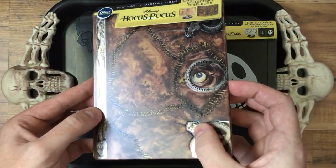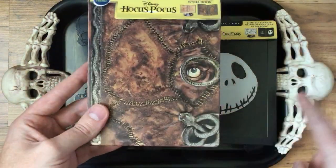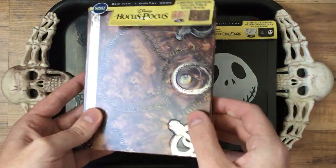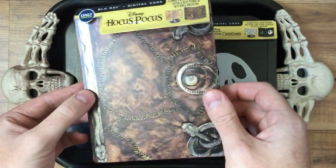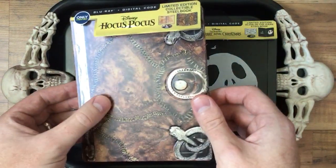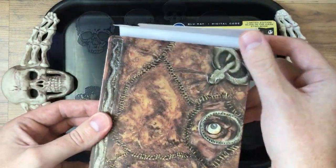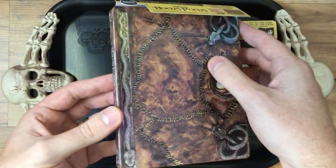But you got the snake here, everything's embossed. You can even see how the corner of this steelbook is kind of popping out here. And now this is not embossed, it's just glossy against the matte. But the stitches are glossy. You got the snake in each corner. The eye, man, that just looks so awesome.